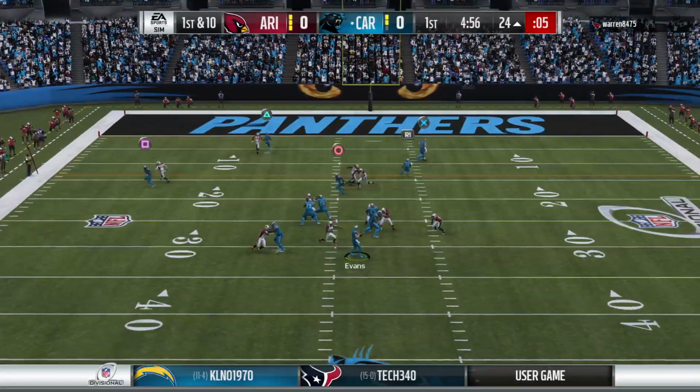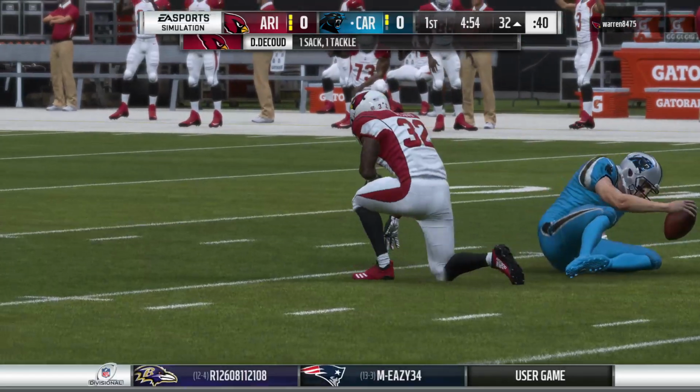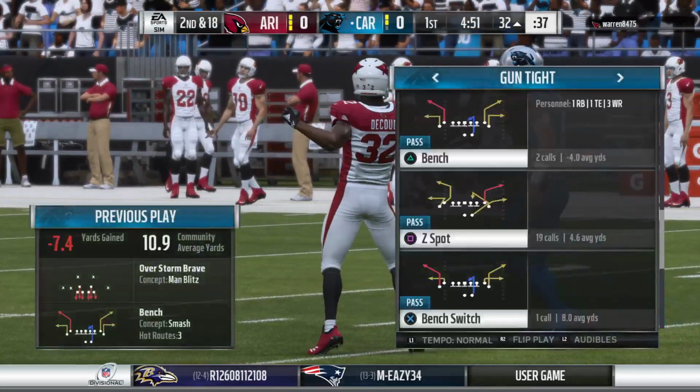Back to throw is Evans. Throwing on first down. And the pressure will bring him down here. The Cardinals get home for the sack.